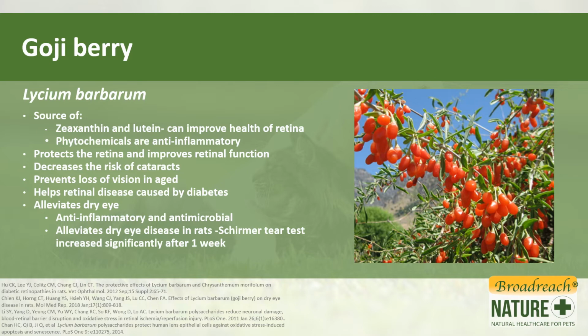caused by diabetes. Goji berries can also help alleviate dry eye. They have anti-inflammatory and antimicrobial components. And in one little study on rats with dry eye, the Schirmer tear test, which is a test we use in the veterinary clinic to check on tear flow, increased significantly after 1 week. So it can work quite quickly.